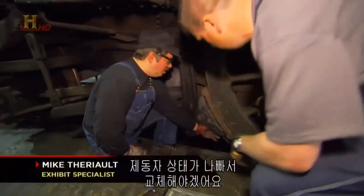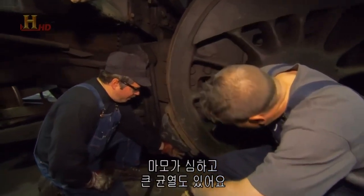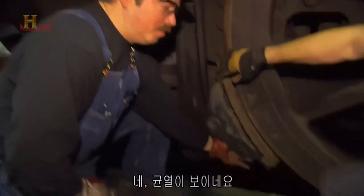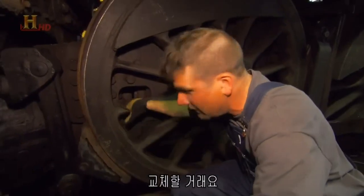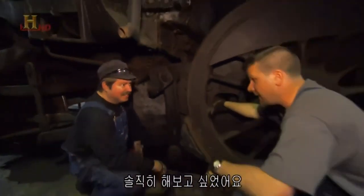Mike, what's going on? We have to change this brake shoe out, Matt. It's bad. For one, it's worn out, and now it's got a big crack in it, and you can't have a defect like that on your brakes. Okay, I can see the crack right here. There's a nice big crack in there. So we have a defective brake shoe, and Mike's gonna change it out. Unless you wanna do it, Matt. I'll tell you what, Mike, I'll take a crack at it.